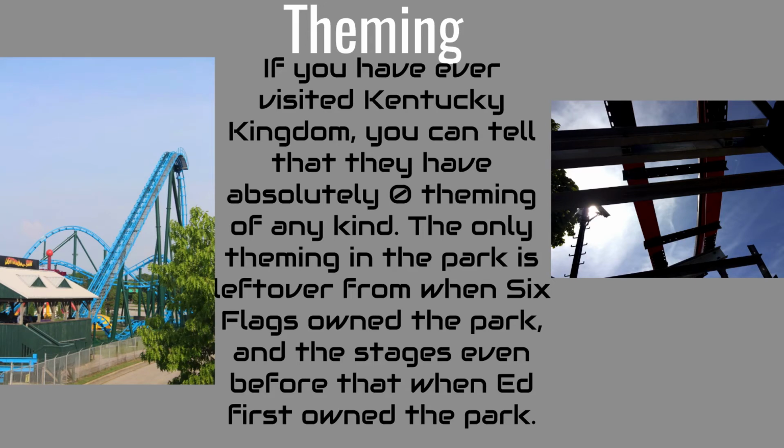There is nothing in the station or surrounding the track, therefore I won't be giving a point to either one of these. I kinda wasted your time with this category, but I felt that it should be thrown out there that neither of these rides have theming, and Kentucky Kingdom really needs to step this up soon, because I'm a big fan of theming, and the fact that they don't have any is kind of a bummer.